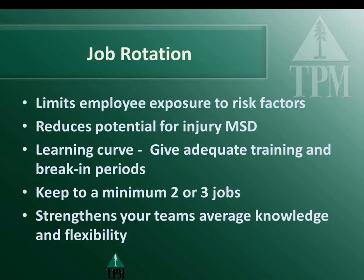So through these types of job rotations, we can increase the longevity of our employees, which is our number one resource. So we want to give adequate training. Don't just drop somebody off. Hey, do this. Give them really good training so that the learning curve is a lot shallower. It's not so steep for them.